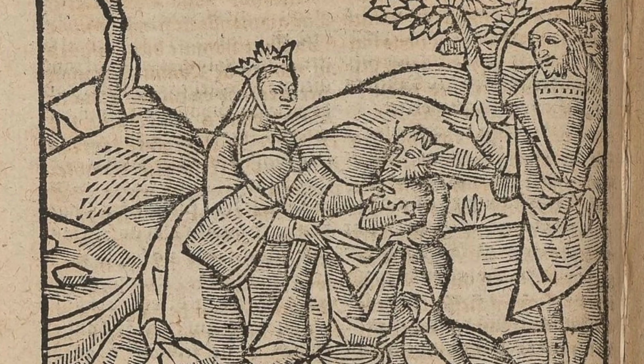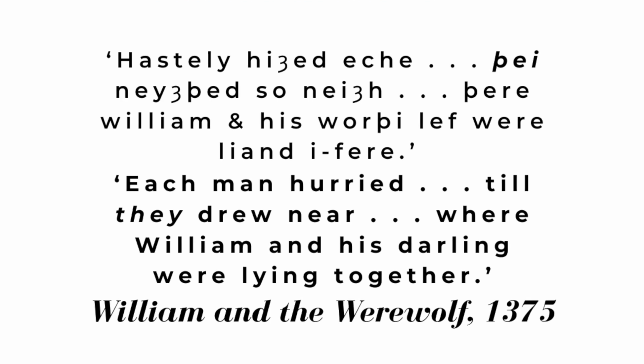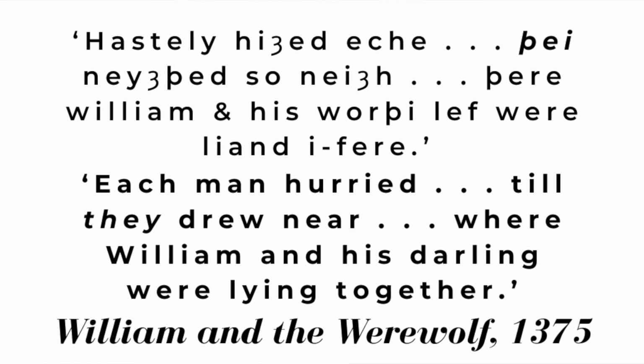To go even further back, the Oxford English Dictionary traces singular use of they to 1373, where it appears in the medieval romance William and the Werewolf. In modern English, this would translate to, each man hurried till they drew near where William and his darling were lying together. Each man hurried till they drew near.